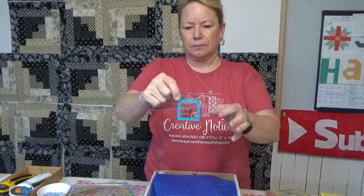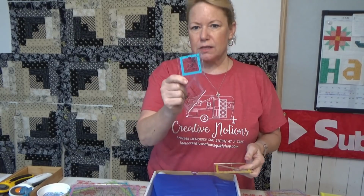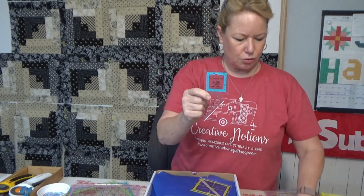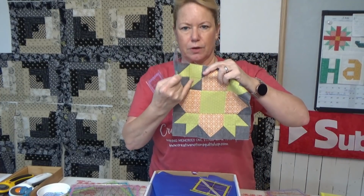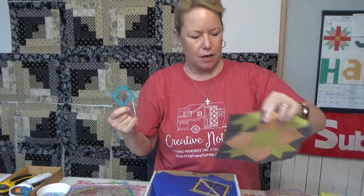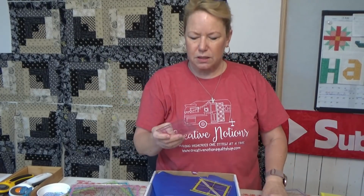Okay, so she started the year with the 2.5-inch square, and then we went to the 3.5-inch square. You guys, I use these. I use this one right here to square up these 2-inch half square triangles, and I actually shot a video on how I did that. I'll get that out as a quick quilting quick tip.